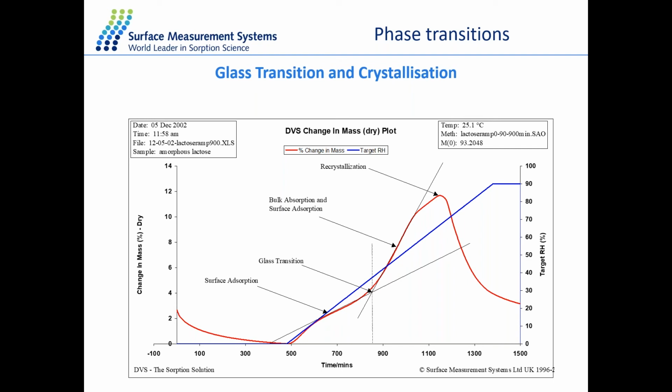The experiment that I'm doing here is a ramp experiment. It's not a step. What you see here is the blue line is my relative humidity. The red line is my mass change. So what I'm doing here is taking a sample of amorphous material and I'm recording the mass at equilibrium condition at dry stage. And then I increase progressively the relative humidity and I look at the way the mass responds to the change in relative humidity.